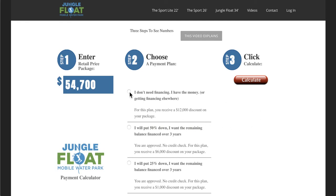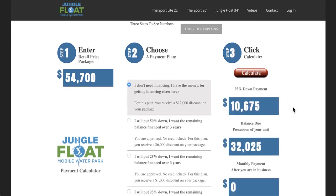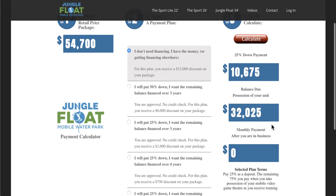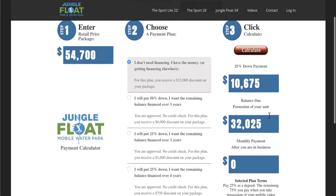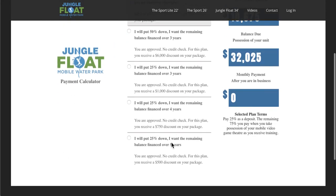So again, if I check this off, I don't need financing, and I hit calculate, this shows you precisely what 25% down is, and then what you would pay upon possession of your unit, whether you're picking it up at our factory or we're delivering it to you. And here are the conditions. But if you're financing, you've got all these programs: 50% down, 20%, 25% down for 3 years. Here's one for 5 years. So let's say we pick this one.